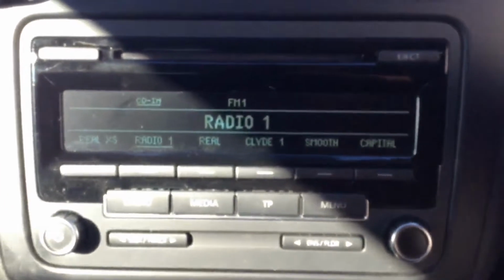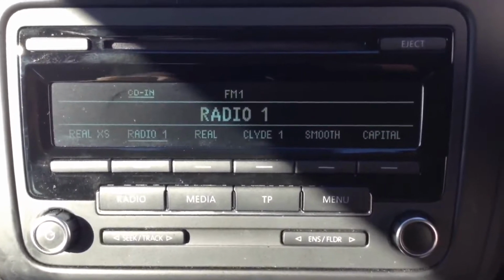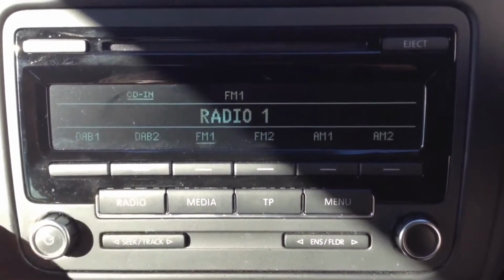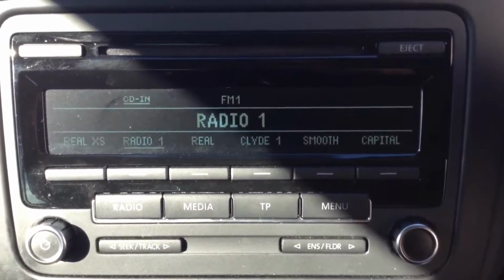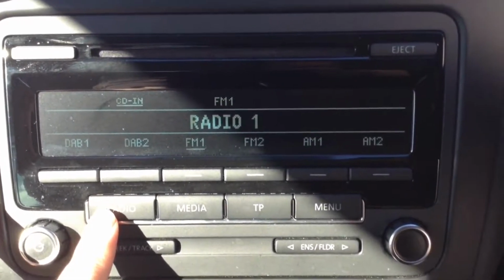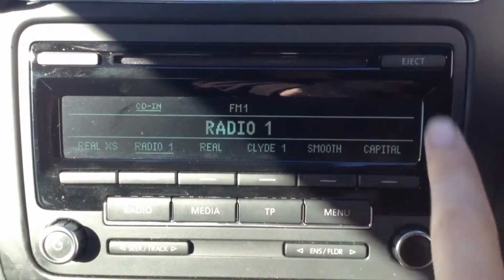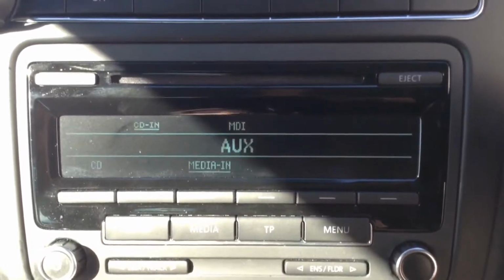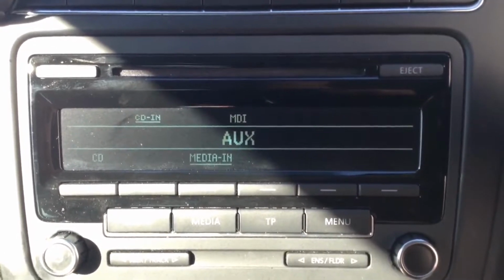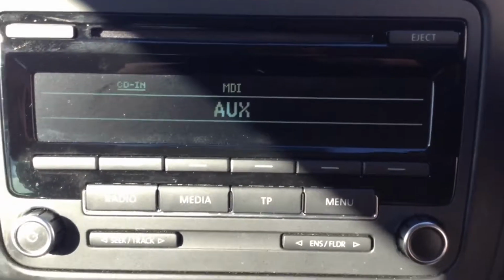Now the stereo system is here in the centre. It's a nice black and white digital display. Just to the left, just off camera, we've got a Bluetooth device to connect up your mobile phones, etc. Now the radio has 2 digital stations. It's got 2 FM channels and 2 AM channels also. It has a single CD player, and there's an aux input as well, where you can plug in your exterior media players via a 3.5mm headphone socket, and I'll show you the location of that very shortly.